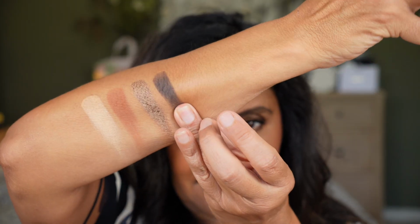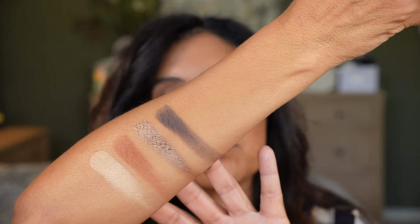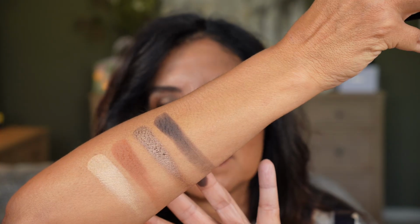Then let's go into this deep shade. And there you go. I would say this is a little bit more on the neutral side. It's not a cool brown, it's not a warm brown. I don't see any gray in it. I see some brown in there, like a very deep brown.